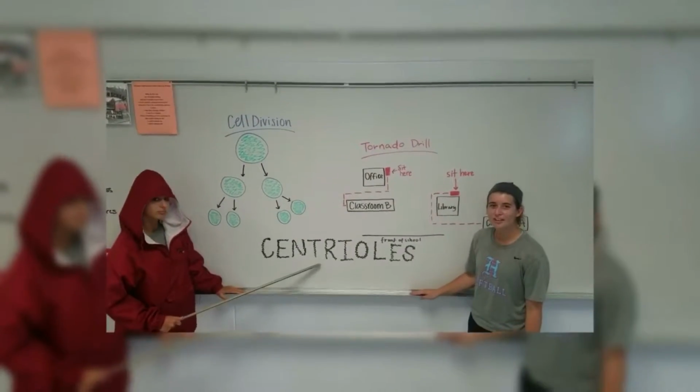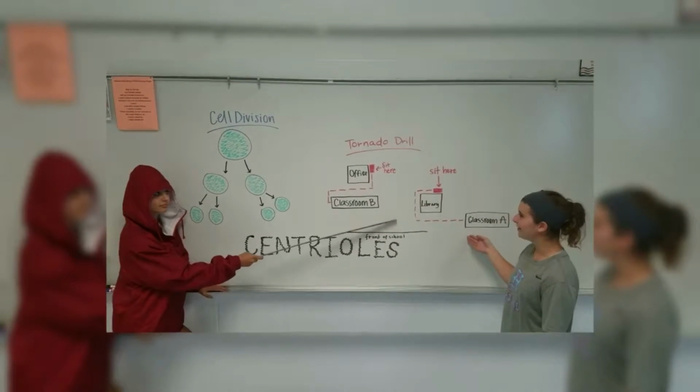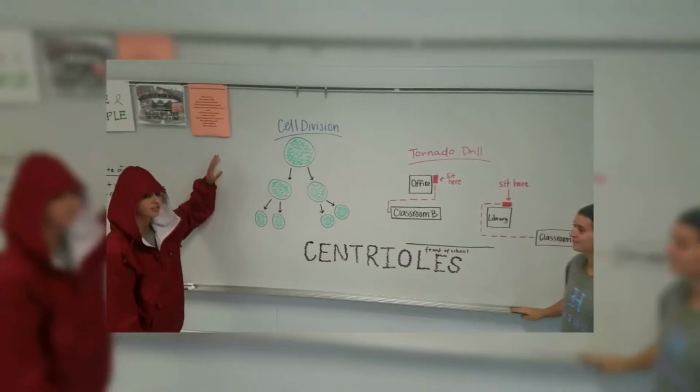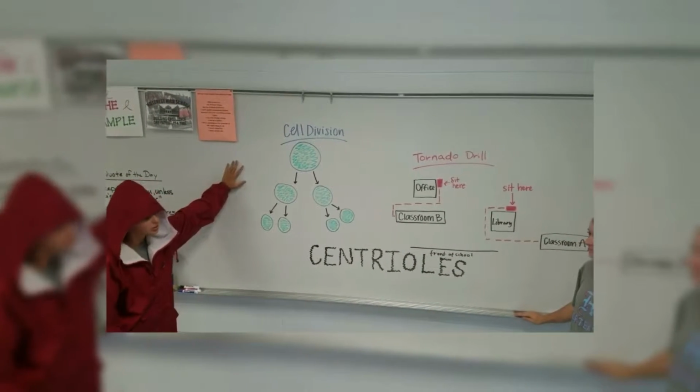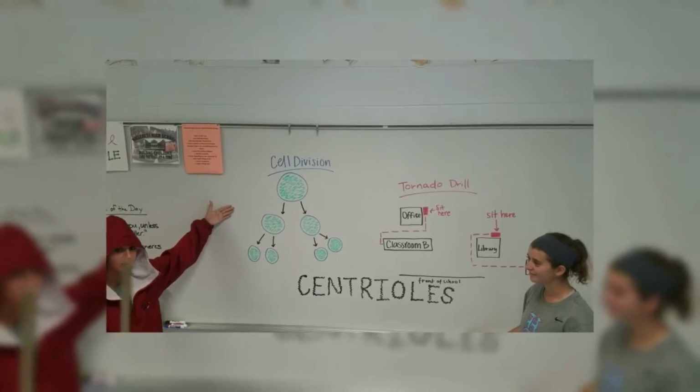What's next? The tornado drill organizes where each classroom goes in the case of a tornado. Like classroom A goes to the library and classroom B goes to the office. That's just like the centriole's job in cell division, because it organizes how the cells divide, as seen to my left, which is also your left, because this is a video.